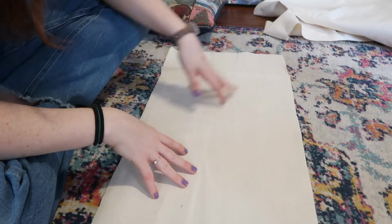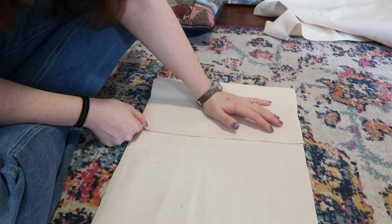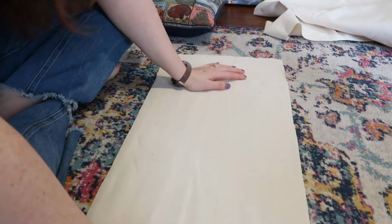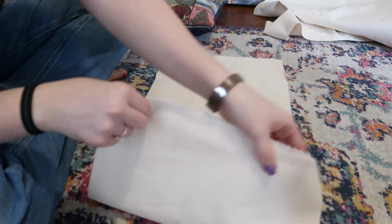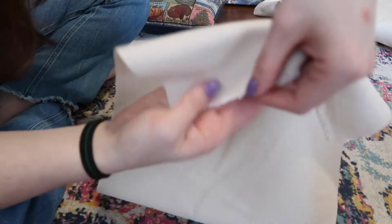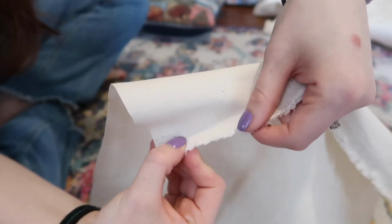I'm not doing that because I think that the raw edges are kind of cool, honestly, so we're not doing that. But if you had a fabric that was going to really unravel, you'd probably want to do that. I am using the edge of the fabric that has this really cool fraying on it. This is just how it was on the bolt.